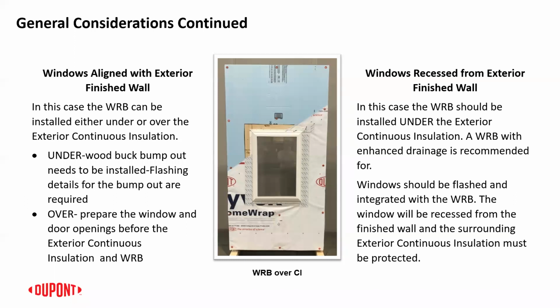But the main thing to take away from this is the difference between a window aligned with the exterior finished wall and a window recessed. So with that window aligned, you're going to either put the wrap over or under. You could have a wood buck bump out. In this picture, we obviously have a wood bump out there with the foam installed and then the wrap over, and you're pretty much installing that window as if you were with just straight up to sheathing.